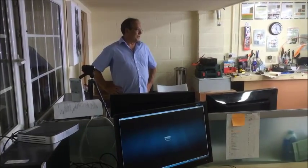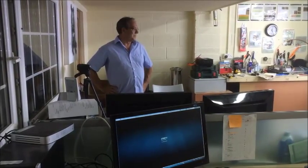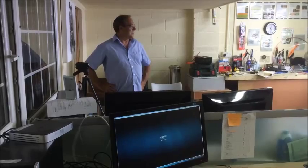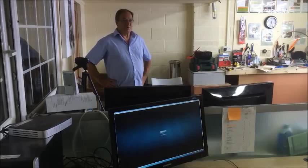I want to put this up on YouTube because I don't believe anyone has seen a wood burner generating power like this. The stove is running absolutely beautifully. The lights are working. This is awesome.